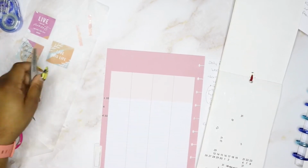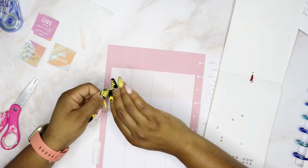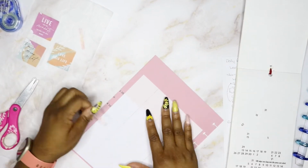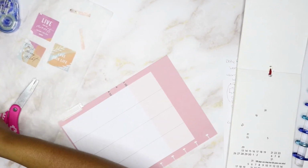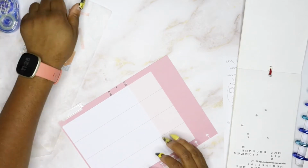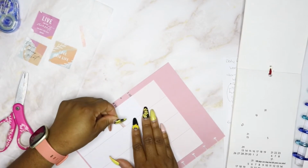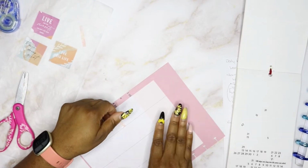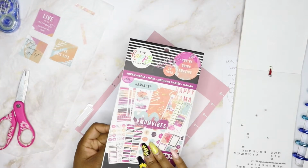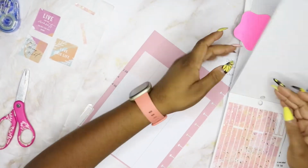So I'm just showing you guys how I put some of these stickers down. And I decided to differentiate between the morning and the evening. I was going to use some of this clear washi that came in the book, but I only pulled 2 of those shorter pieces. So I'm going to go back and get 1 longer piece to put all the way across the days. I just wanted to make sure that was going to work first before I pulled a whole washi piece out of the book.